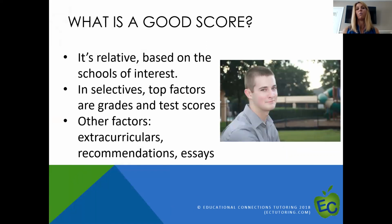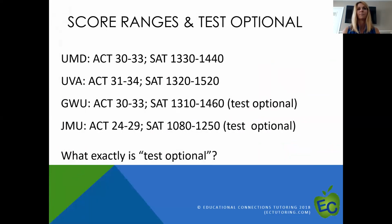So let's talk about what a good score is. Well, it really is relative based on your school of interest. In these selective colleges, top factors are grades and test scores, but there are other factors too: extracurriculars, recommendations, essays, and for some colleges that have one-to-one interviews, and not many do, that can also be something that really buoys your application.